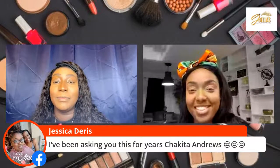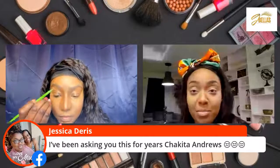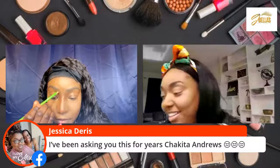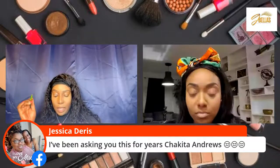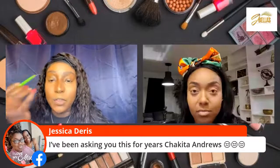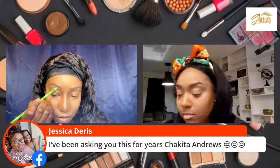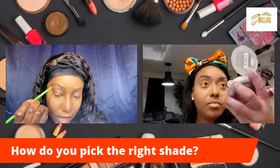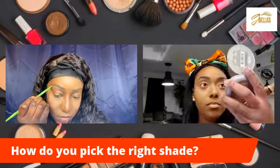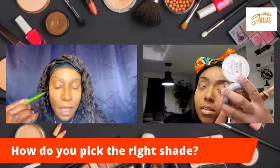So basically right now it will be a trial and error type of thing. Absolutely. I literally had this conversation with my goddaughter. I told her Juvia's Place was having a sale on their foundations, like 50% off. So I hopped on there and bought two different foundations, because I didn't know which one would match.